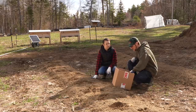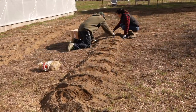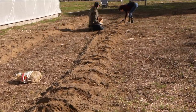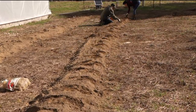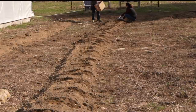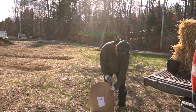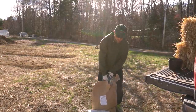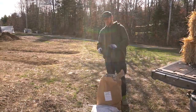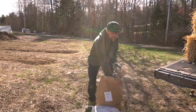All right, let's get our last row planted. We're gonna be fertilizing our potatoes with bone meal. Bone meal is really good for root vegetables and potatoes. It helps them develop their roots. And with potatoes, ooh, that's dusty. If you fertilize them with the wrong fertilizer, they're gonna grow bushy and they're not gonna grow a lot of potatoes. They don't like a lot of nitrogen.